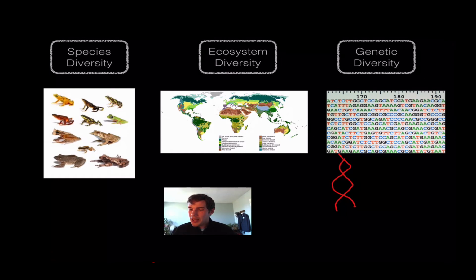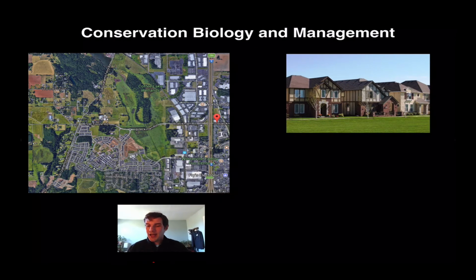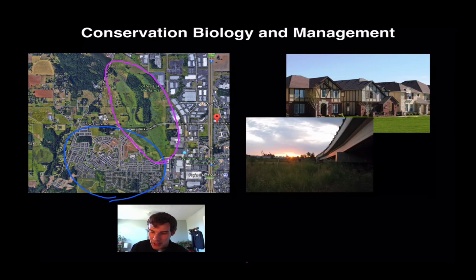So there is a project that I'm involved with at PSU right now, down in Wilsonville. There is a huge development going in, and it's pretty much already built, and it is increasing the population of Wilsonville by about a third. And they are pretty large houses, and it's right next to this large wetland, and it's bisected by this bridge, Buckman Road.